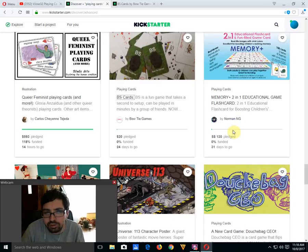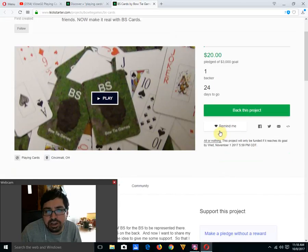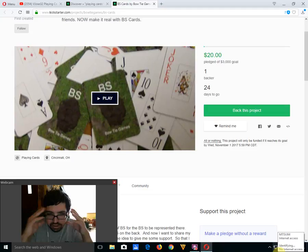Next up, we got the BS cards, which is absolutely BS. It's by Bowtime Games. 0% funded, 24 days to go. And 0% funded is probably where it's going to stay. The back, these cards are just generic, cheap-ass faces, as you can see. Again, my language, I apologize.